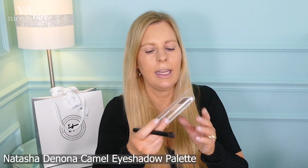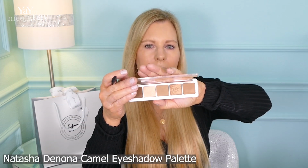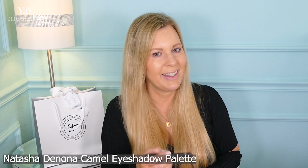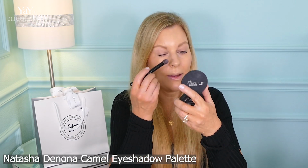Let's just throw on some eyeshadow real quick. I'm going to take these out. They're starting to bug me. I'm just going to use this Natasha Denona Camel palette. It is a really nice neutral palette that you can really get a great look out of really quickly. I'm going to start by just putting the lightest color with a large brush to save time. Using a large brush, I'm going to just put that all over my lid.